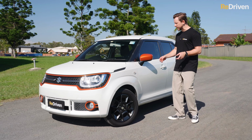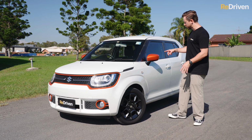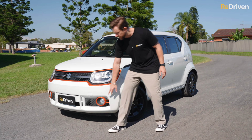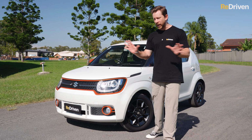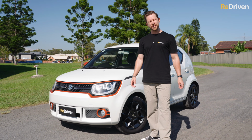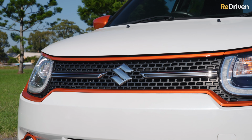Also, it's cool that Suzuki did a bit of a mini here and offered a whole bunch of aftermarket aesthetic options like these mirror caps and the grille surround and fog light surrounds. Fun fact, these can be retrofitted, and there's actually a whole aftermarket scene to get different coloured versions. Actually, in India, there's quite the modification and tuning scene for these.